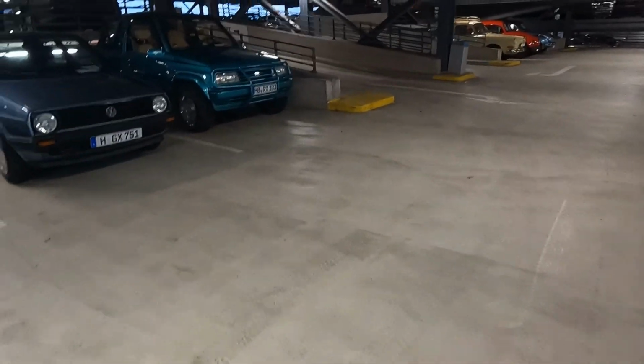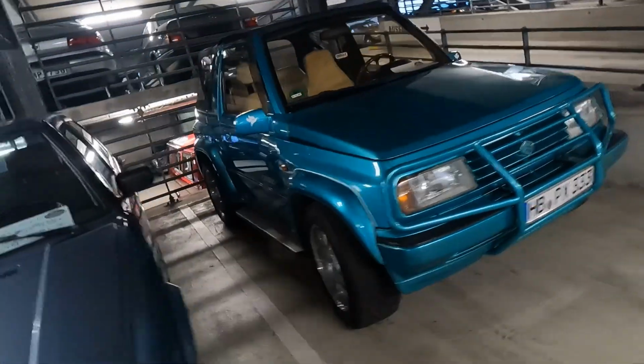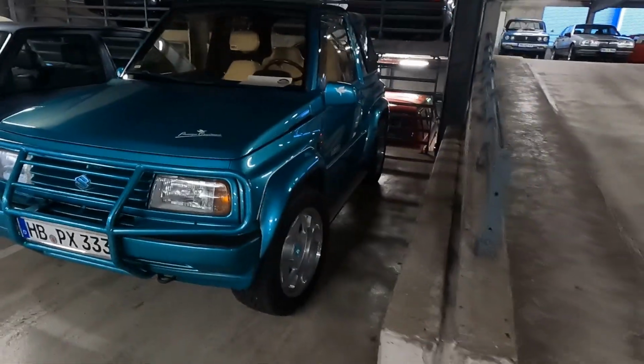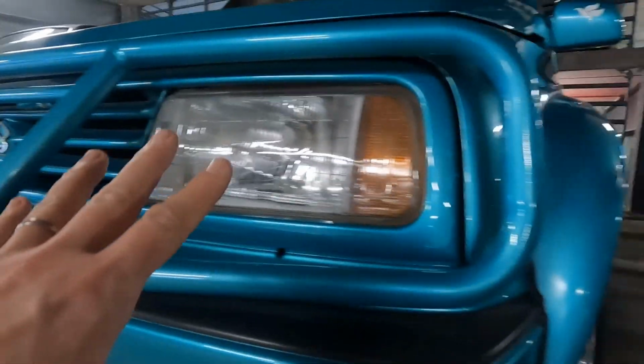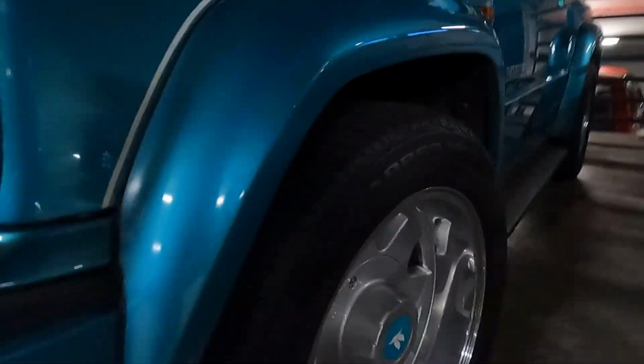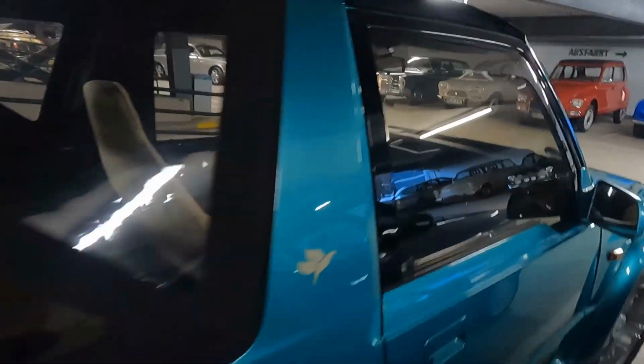And another favorite is this very, very lovely hairdresser's dream. That is a Suzuki Vitara, and this is the Philippe Cousteau variant with a massive and color-matching bull bar. Just have a look at the wheels, and you find the Philippe Cousteau logo almost everywhere. It's on the wheels, it's on the mirrors, it's here at the B pillar, and then have a look inside. It is beige leather. It has a wooden steering wheel, and it is one of my favorite cars here. Oh, original rain guard with a Suzuki logo.